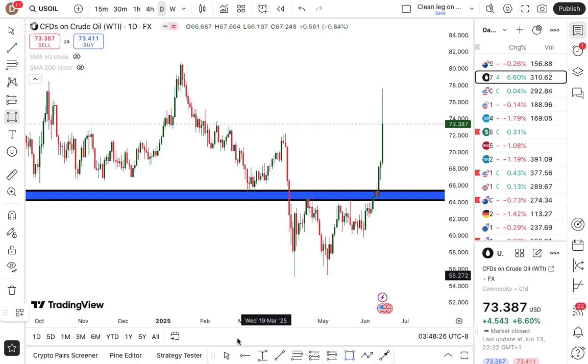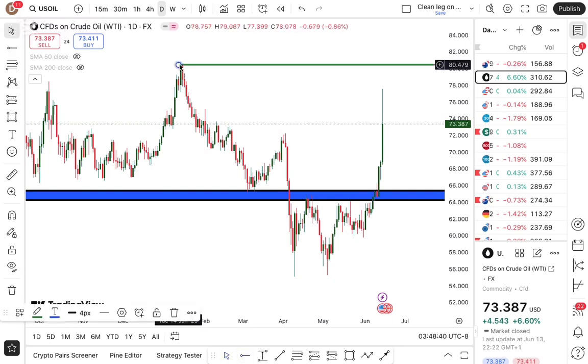So now moving on, since we've actually broken back above $70 a barrel, what we need to do now is see a pullback into at least $66 or $68 a barrel. From there we can actually start looking to the buy side of things here. So moving on, my next level target for crude oil will obviously be $80 a barrel from here.